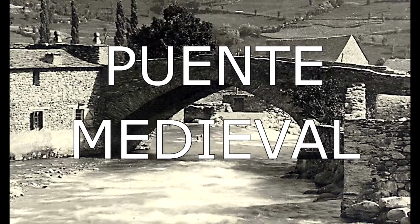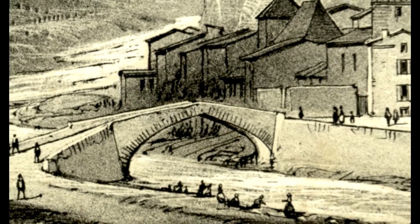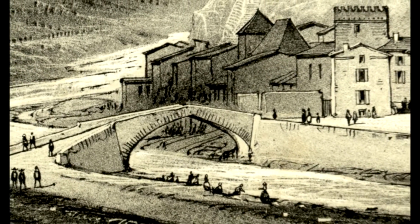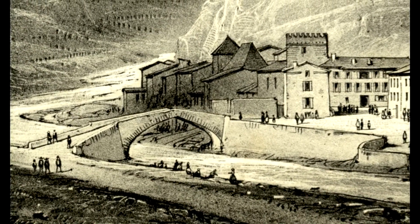Medieval Bridge. We are facing the medieval bridge. It is a Romanesque bridge dating from the 11th century. It allows access to the town of Benasque, avoiding the strong current of the Essera River.